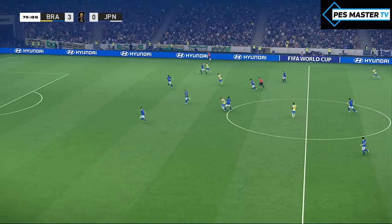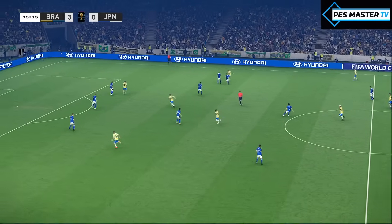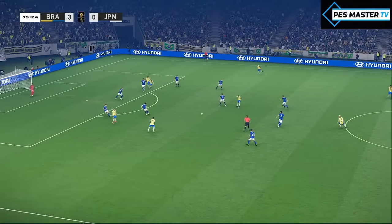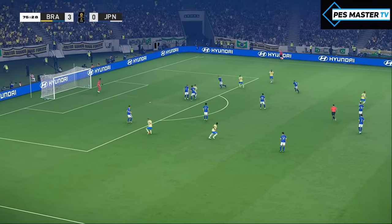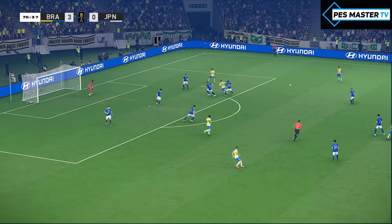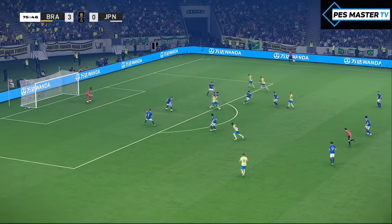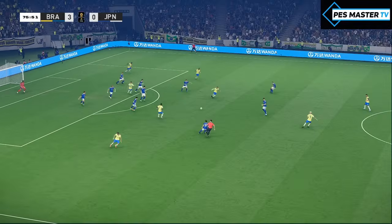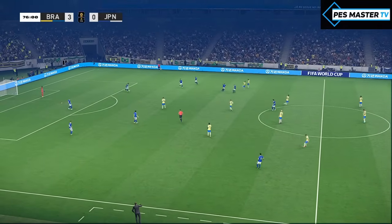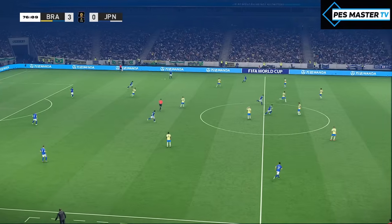Ball's played through. Rafinha. Neymar. Vinicius Junior. Played out towards the right wing. Matheus Cunha. Might be danger here. And the shot! Ito. Endo.